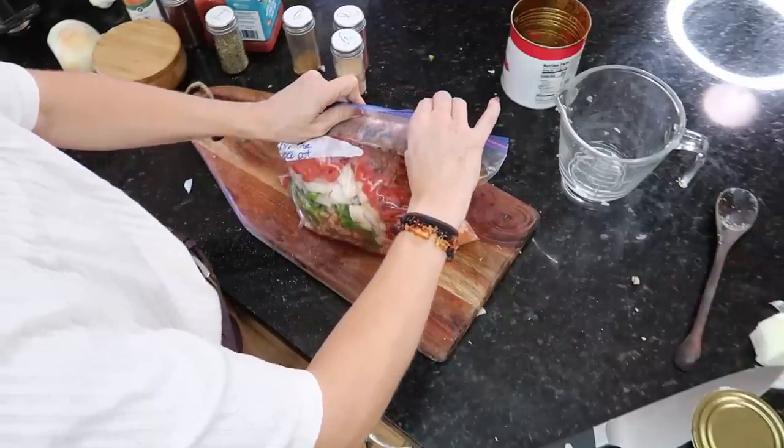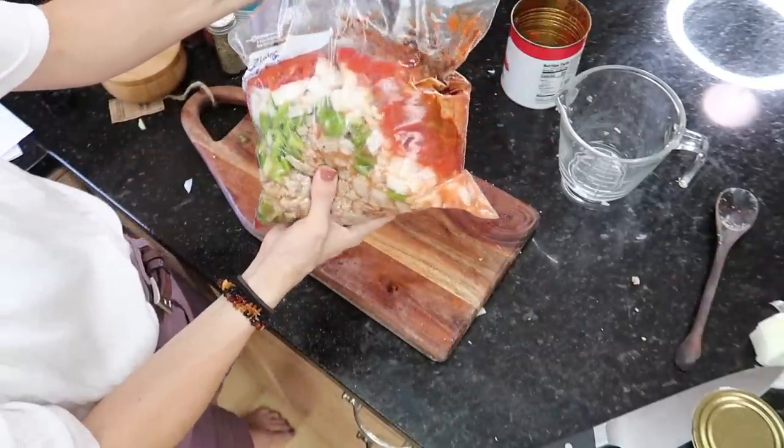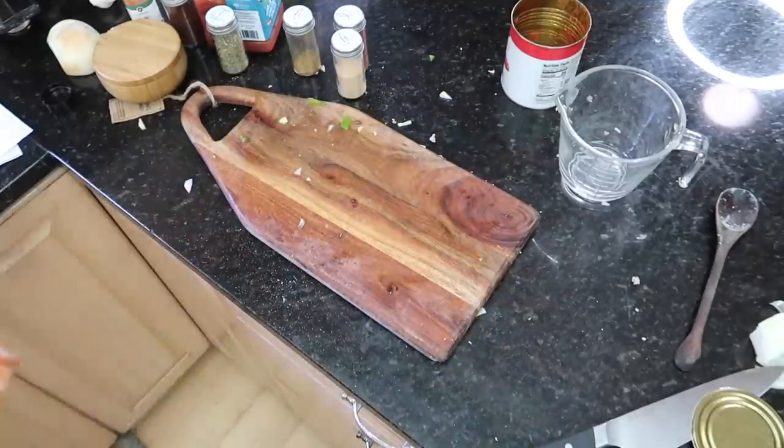All right, so this one, you thaw overnight and then cook on low for 4 to 6 hours and all that good stuff. You serve it with some cilantro on top and avocado and you've got yourself a fine good meal.